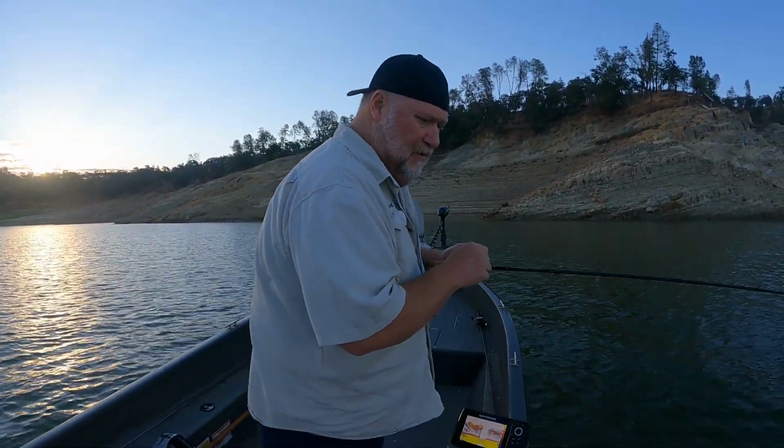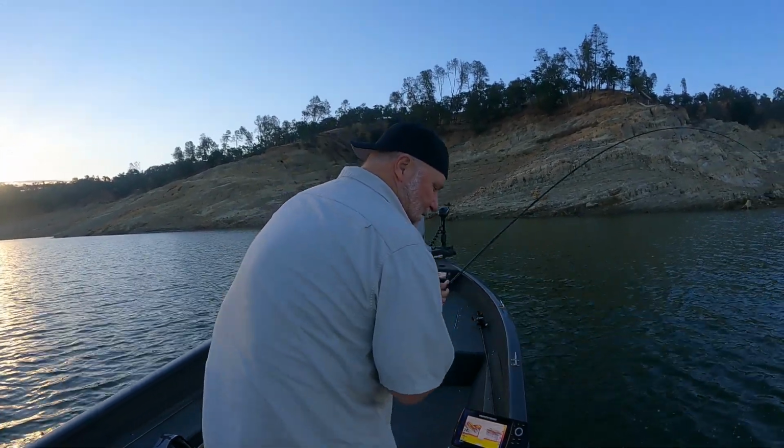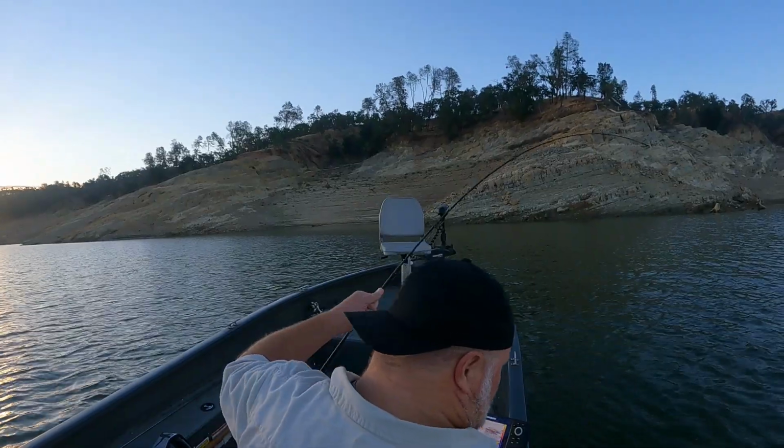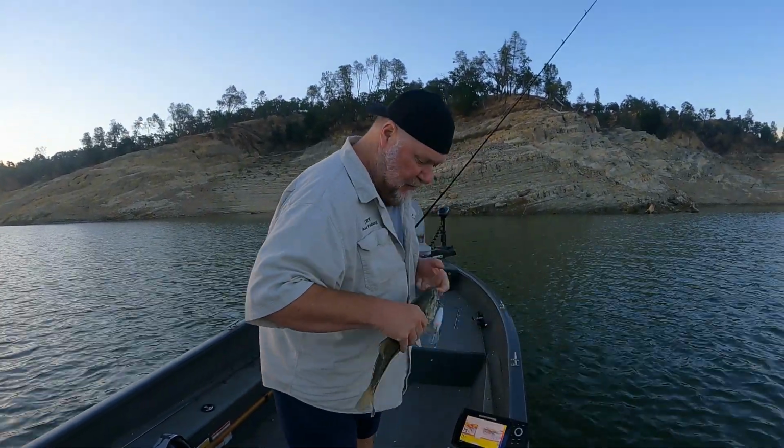This is a kind of a cool catch right here. I'm gonna let you know why. I just got to get this dude in. He's only got one hook, but he's hooked pretty good. That's a nice one too.